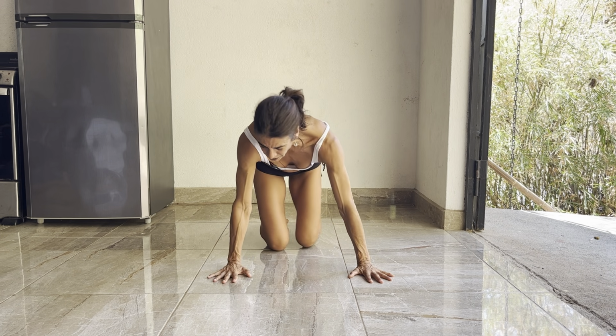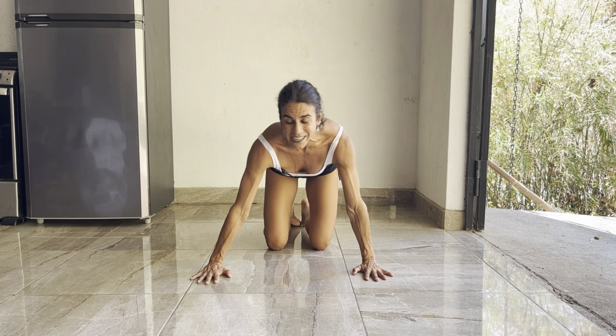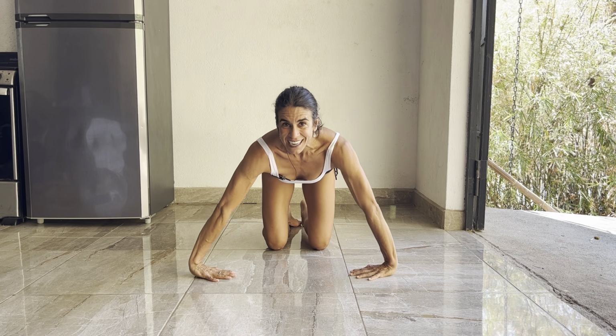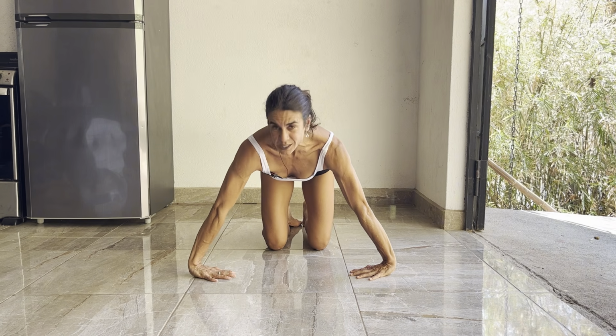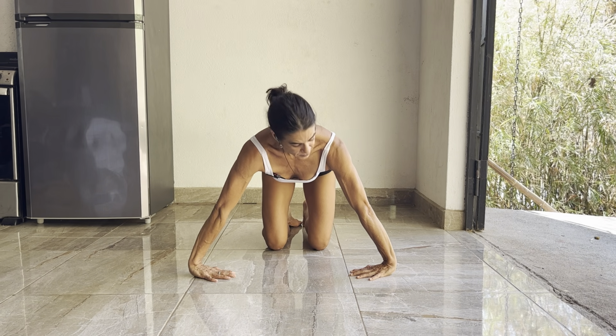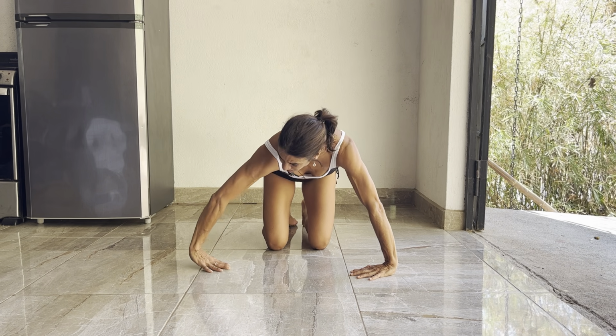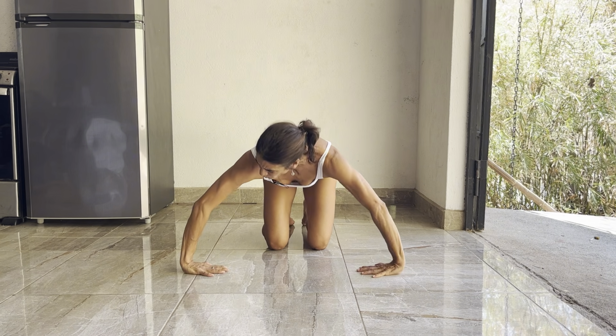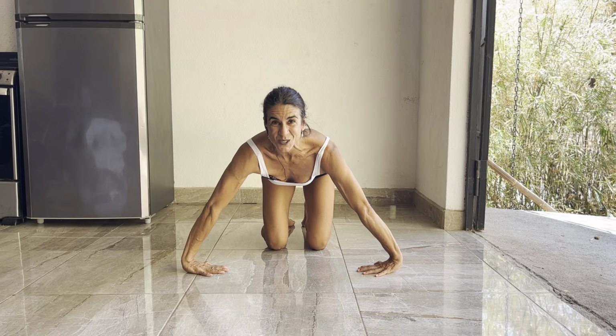And from here, take your hands a little bit wider. And then point your fingers into center. See if from there you're able to fully straighten your elbows with your palms flat on the ground. If not, bring your hands back towards your feet a little bit more. Because we want the palms flat to the ground, the elbows straight.